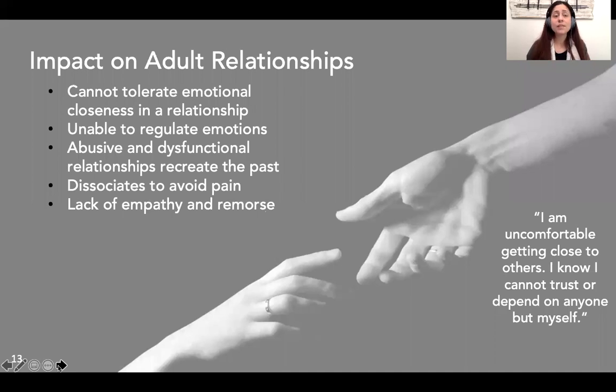Adult relationships stemming from a disorganized attachment will typically involve being uncomfortable with others. They may lead to abusive or dysfunctional relationships, and there may also be a lack of empathy and remorse for individuals that they are in relationship with.